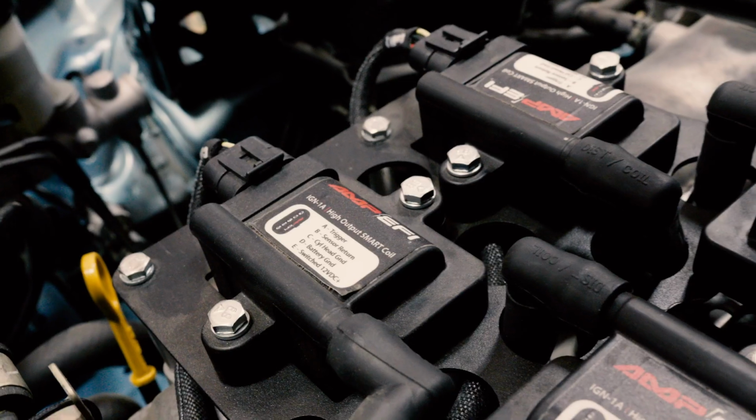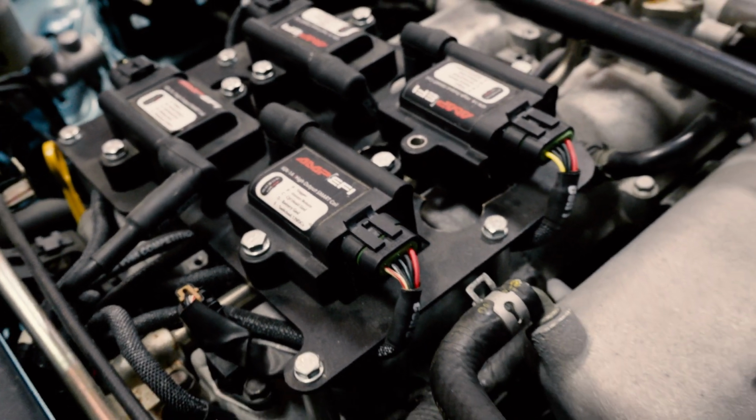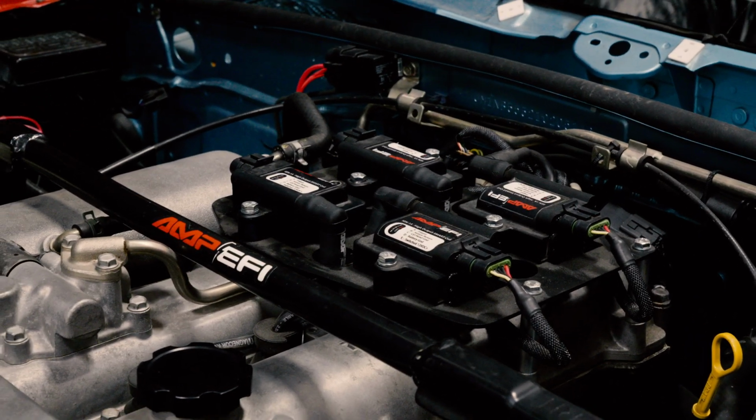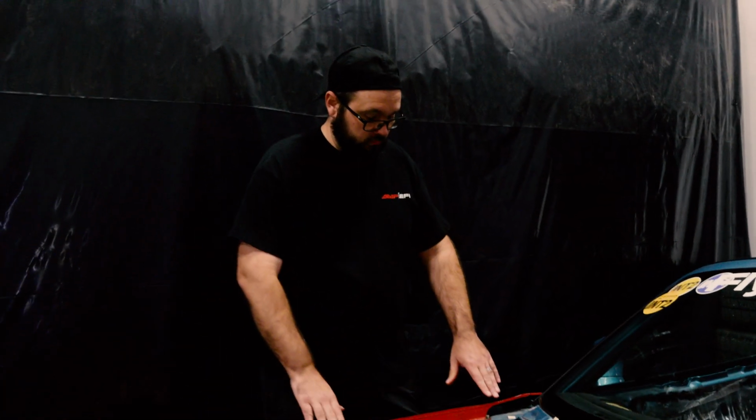This car is also outfitted with, I think this was the original test mule for the Max Spark IGN 1A coil conversion for the Miatas. You guys are in for a treat. All the fenders are actually bolted on for this video. Normally they're just zip tied in place because they get replaced.